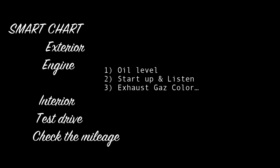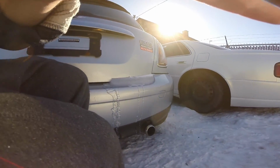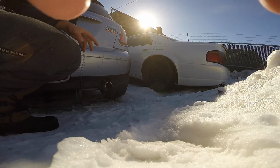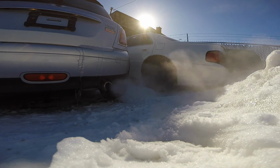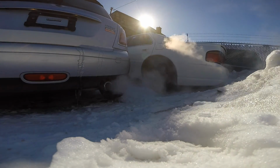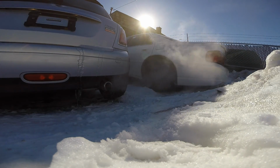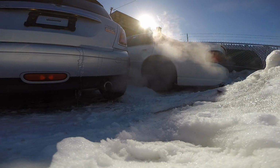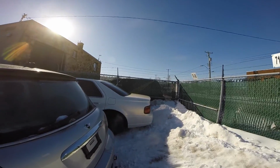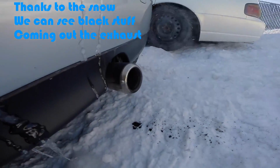Exhaust gas color. Meanwhile, check the colored gas coming out of the exhaust. Is there any oil as well? There are three main colors that could indicate engine failure: dark black, blue, or white gray. The usual color should not be noticeable in summer and very light gray in winter. That's not nice.